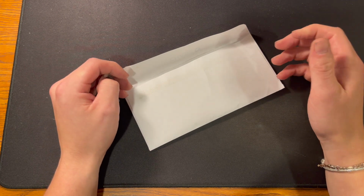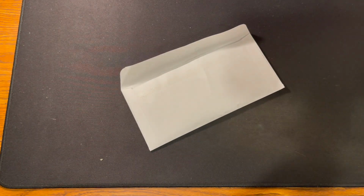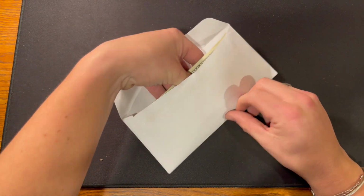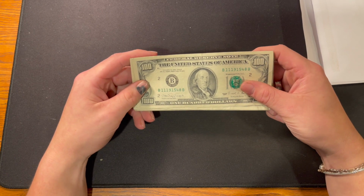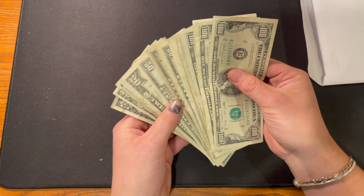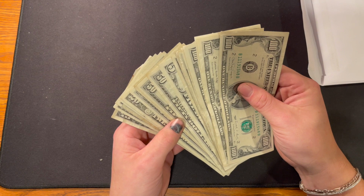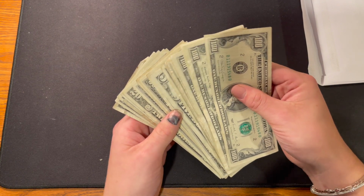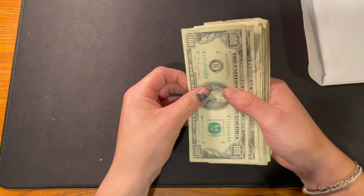Now, I don't know what years they were, but I decided just to get the $1,800 that I have with me right now. So let's open it up and see exactly what we got. I haven't checked the years or anything, but let's see if we got any fancy serial numbers or any star notes. But I already love seeing this, it's very cool seeing these old bills. I might see if I can upgrade some of the bills in my older bill collection, but let's see what we got first off. Let's divide them into 100s, 50s, 20s, 10s, and 5s.